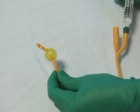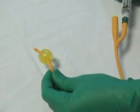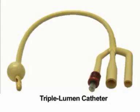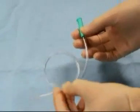It is a double-lumen, straight-tip catheter with a balloon at its end that is inflated after insertion into the bladder to help retain the position of the catheter. Other types of catheters include the triple-lumen catheter, which can be used for continuous bladder irrigation after bladder surgery or for patients requiring irrigation to prevent retention of clots within the bladder, and the straight catheter, which may be used for intermittent catheterization or on a one-time basis to obtain a urine sample.